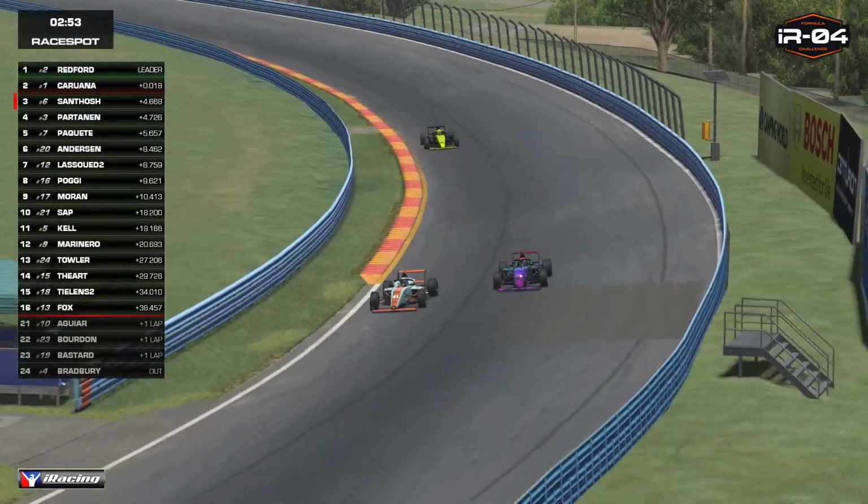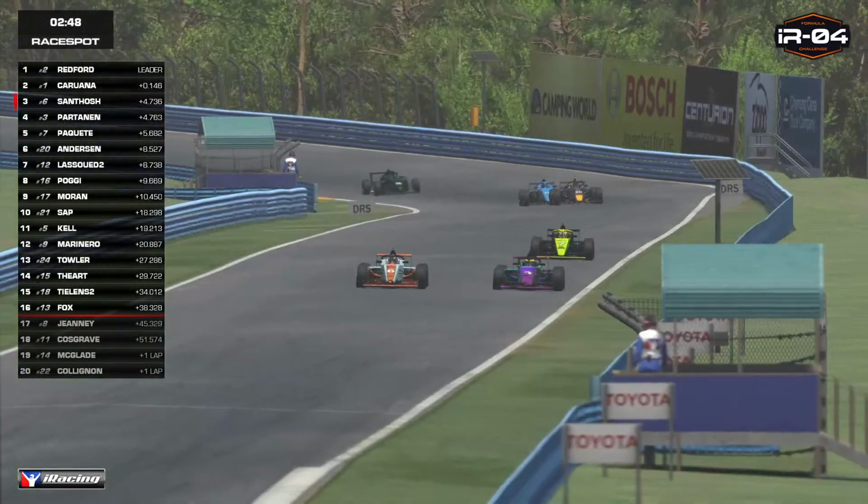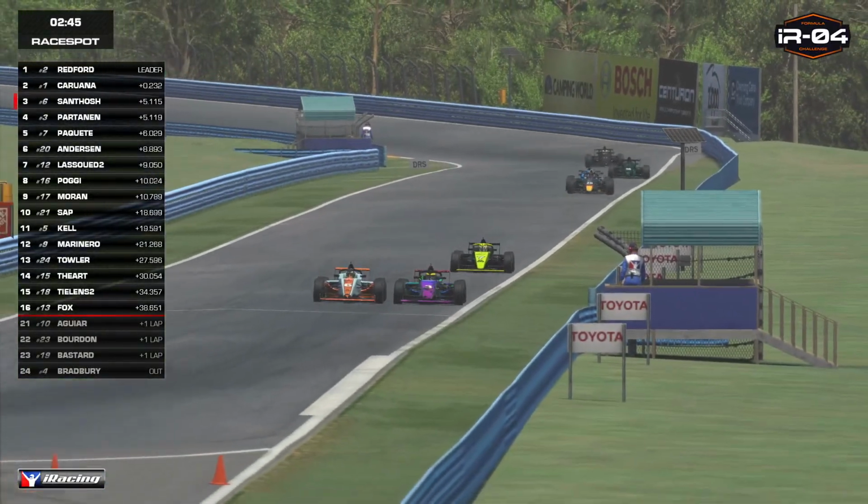Yeah, absolutely. Piquet, I think, falling victim to that slight mistake, falling out of the slipstream range, just side by side. Go Partonen and Santos down the back straight once more. Is the number 3 actually going to be able to complete this move?